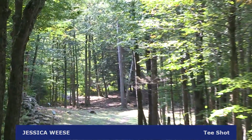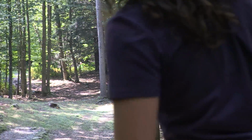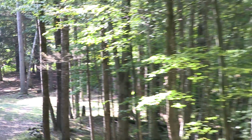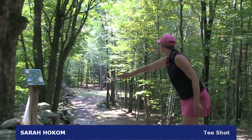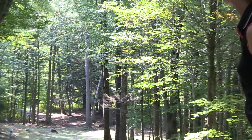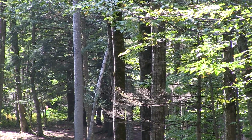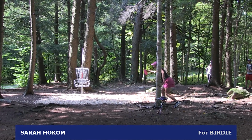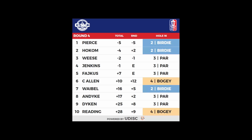Jessica, gets a great kick. Gets a great kick followed by a bad kick, which equals a par. Sarah Hokom, a beautiful shot, follows Paige's path, and Sarah Hokom for birdie. Count it. We're moving on to hole 17. Paige Pierce 1 stroke ahead of Sarah.